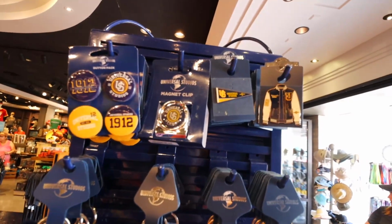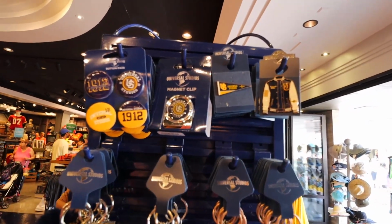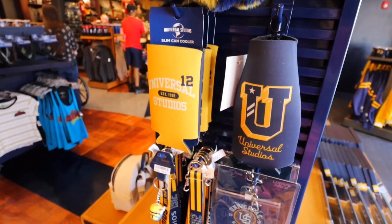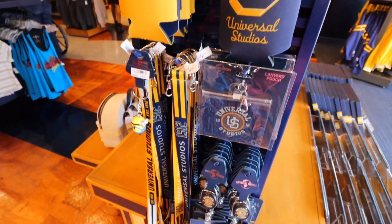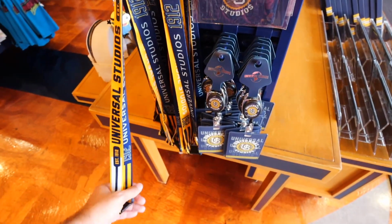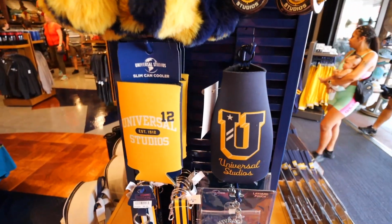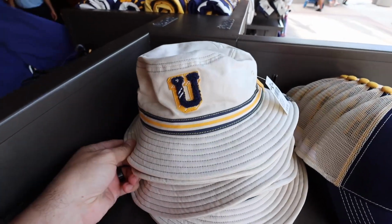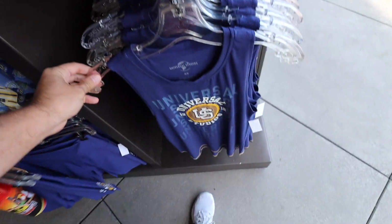Very Letterman, varsity, sporty theming in this merchandise. Pom-poms. So very school, university. So if you are going to school, I think it'd be a lot of fun just to collect this stuff. Going to UCF, grab you some merch. The Universal theme. There's a floppy hat with the U on it. I got a tank top too.